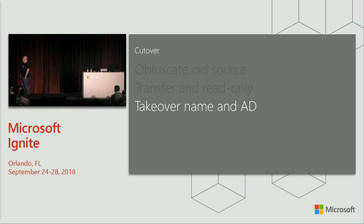What we actually do is take over the name and take over the Active Directory of that machine. After the transfer is done, what I think I was trying to say there is effectively that old server is sort of read-only, right? You're making it so that you know where it is, and you know how to get to it, and you know how to get data off of it, but no user could get to it anymore. They don't know the old server's IP anymore. They don't know its name anymore. So the data's still there. It's just effectively read-only.